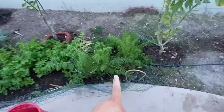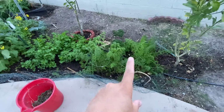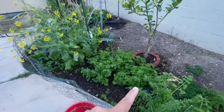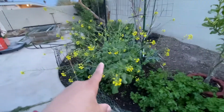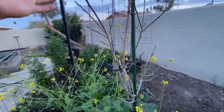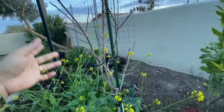So these are carrots. I'm just letting them grow and collect them later, maybe to use for fertilizer, for potassium, and also for my compost. Same for those, whatever. Lemon. Of course, my Asian greens. The bees love the flowers. And then I can't wait for this to start coming up. I'm waiting for my persimmon to come out.